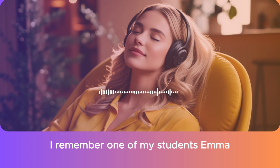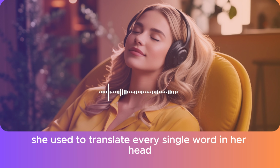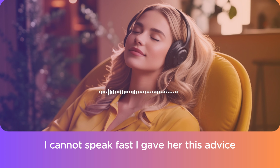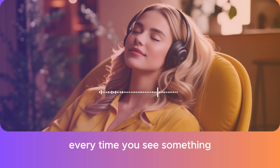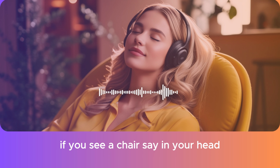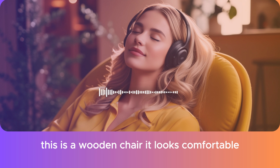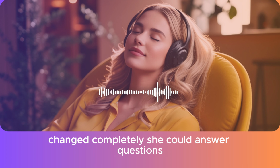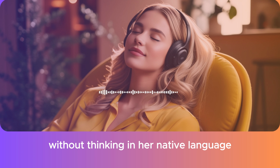I remember one of my students, Emma. She used to translate every single word in her head. She told me, "Julia, I cannot speak fast." I gave her this advice: every time you see something, describe it in English silently. If you see a chair, say in your head, "This is a wooden chair. It looks comfortable." After 1 month, her English changed completely. She could answer questions without thinking in her native language.